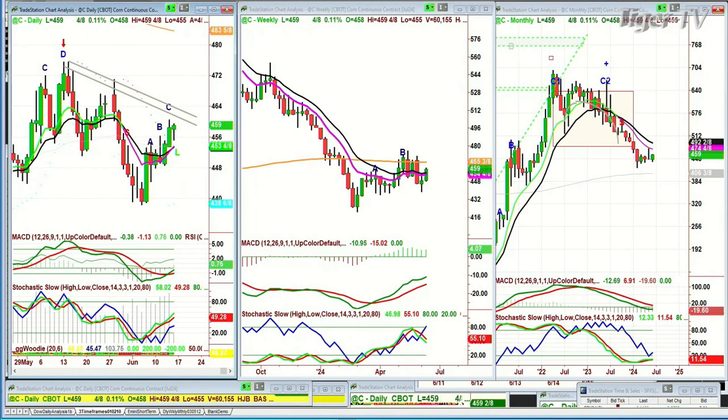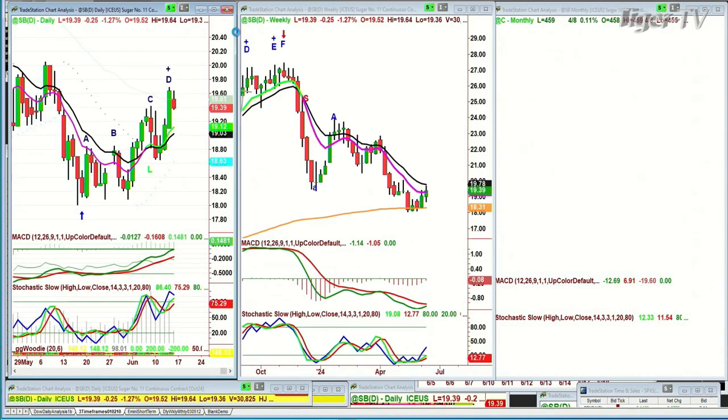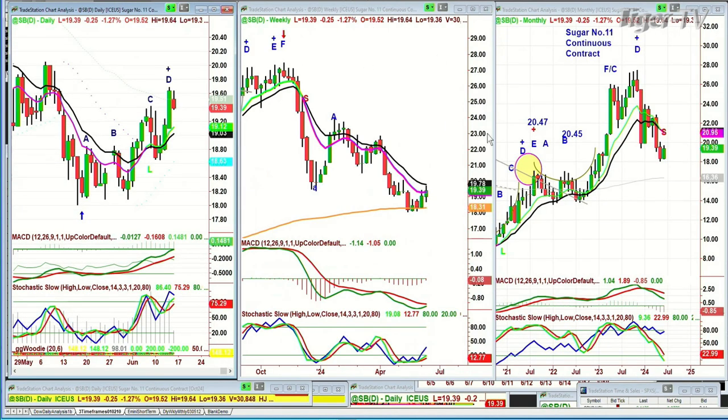I went to the sugar. Sugar: a leg D in the daily chart by mode. Stochastics at 76. It needs to be at 80%, but it has at least done that. And it's bounced off the 200-period moving average in the weekly chart, but it's still not a great chart at all. It just says it's attempting a rally, but it's probably stuck in a range between, I'd say, 20 and a quarter, 20 and a half, let's say, and 18.80 for the next week.